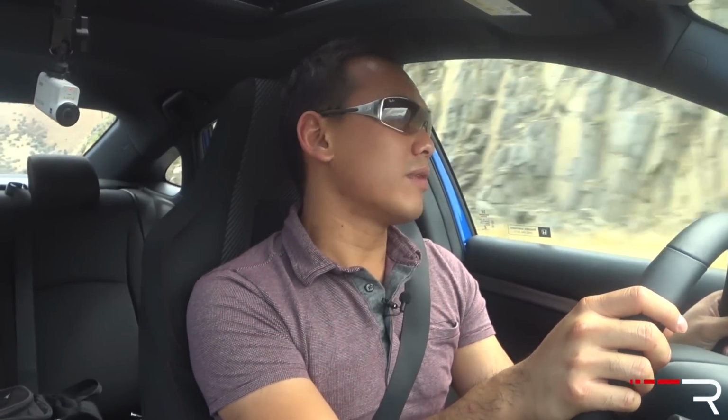I just wish the exhaust got a little bit louder. This is seriously too quiet, especially for an Si. Owners are probably going to be replacing that standard exhaust system, which, I'm sorry, Honda, you made it a little bit louder. It's still not loud enough, to be honest.